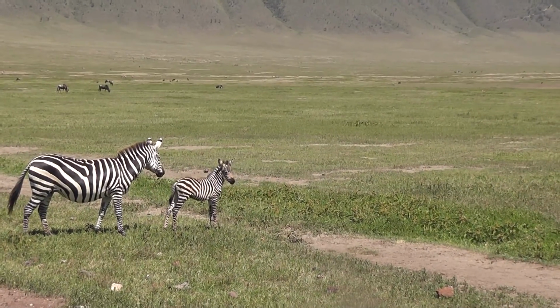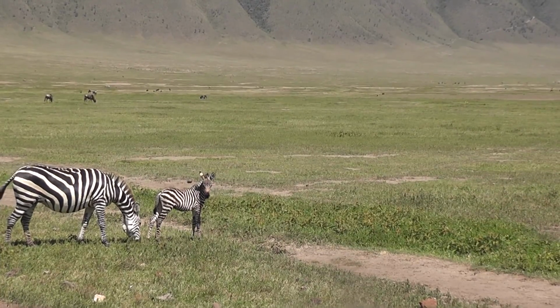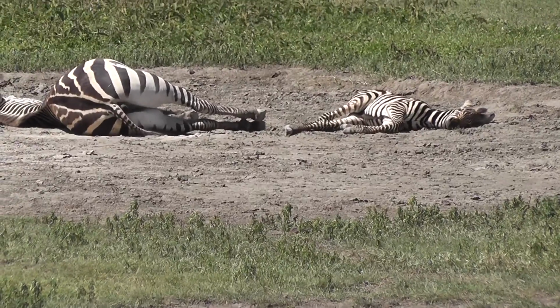There's lots of zebra foals around at this time of the year, and February is also calving time for the wildebeeste.